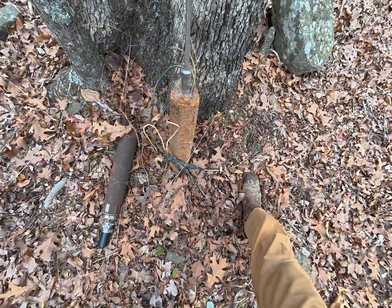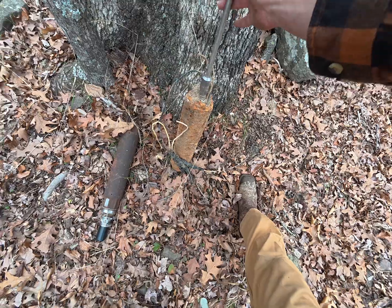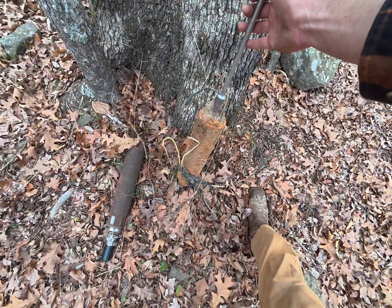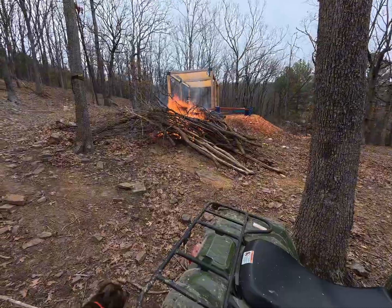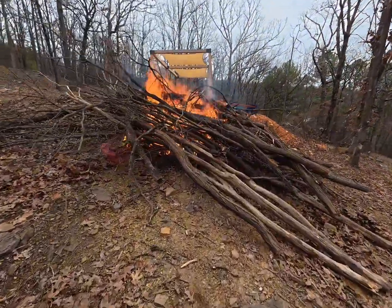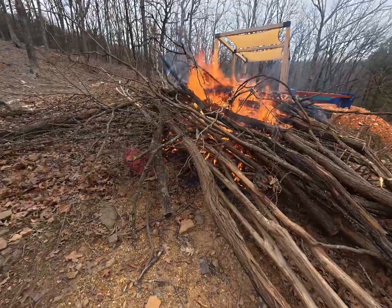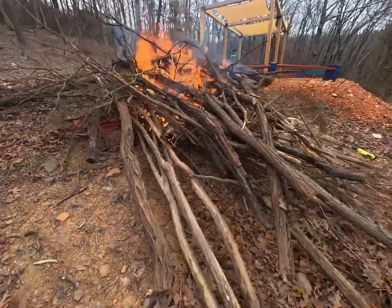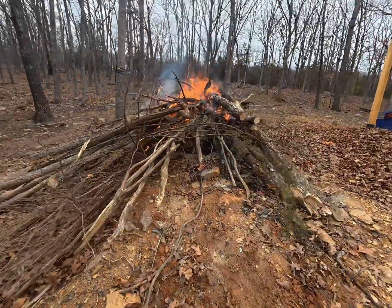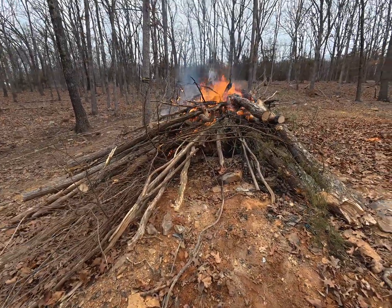This would be the actual pump, and I think that that's just the weight to drop it. But let me run to the other side. All right, that's what you want to see in a fire. My goodness, she is rolling. Yes, sir.